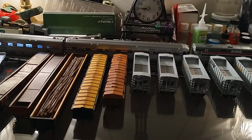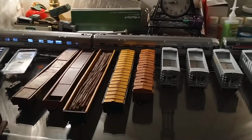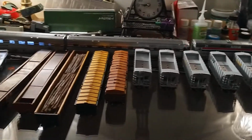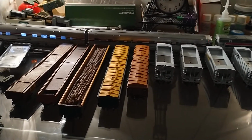I'm going to call this episode Heavy Duty because this is basically about some pretty heavy duty cars that I've been working on or have acquired in the last couple of weeks. So yeah, let's get started.